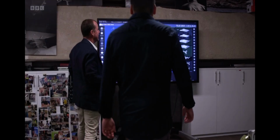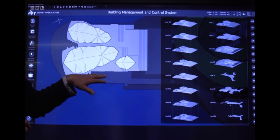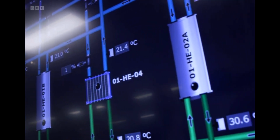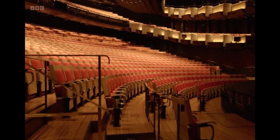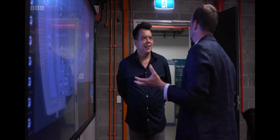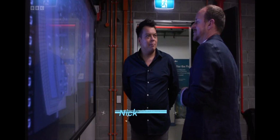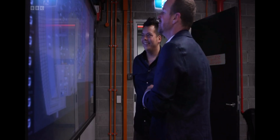It's all monitored from here, the Building Management and Control System, or BMCS for short, an interactive digital dashboard engineered by Honeywell. And one of the most crucial things for any theatre to get right, temperature. You might have an audience that, we try to maintain 22.5, but if we have a comedian come in, they might want it at 19 degrees. I'm actually surprised by how much it's varying. Do people in better seats get better temperatures? Unfortunately. Is it chilly at the back? It's not chilly at the back.